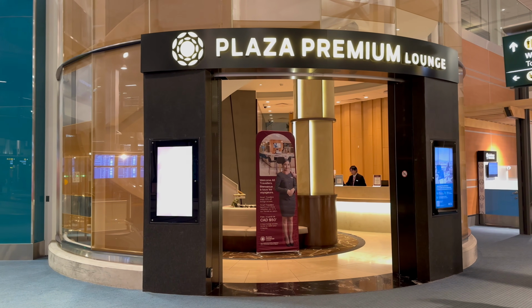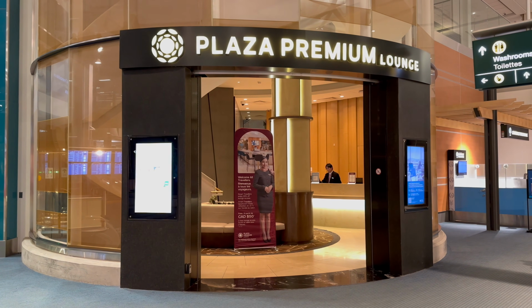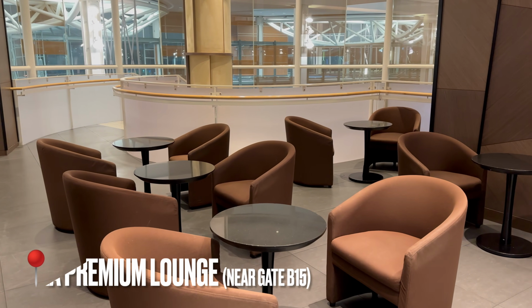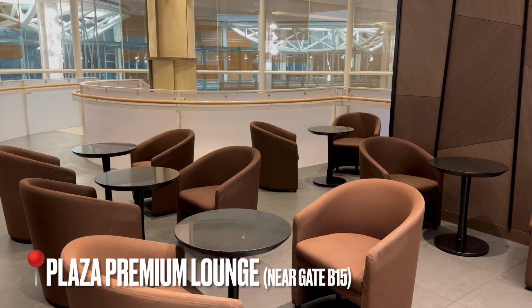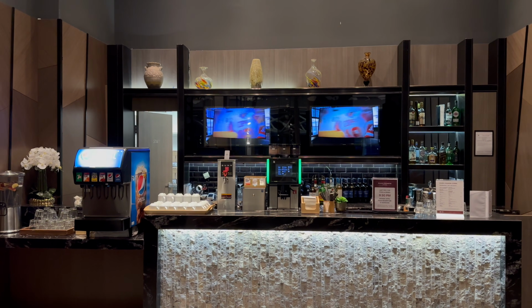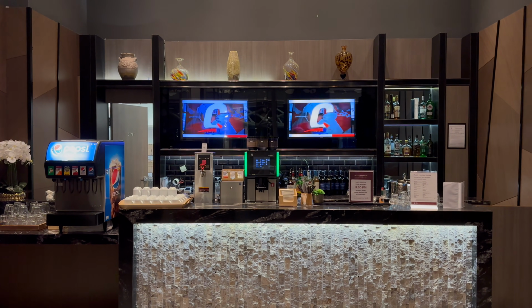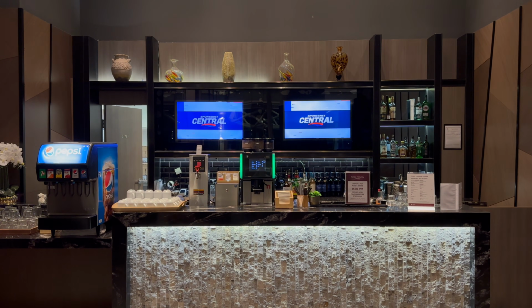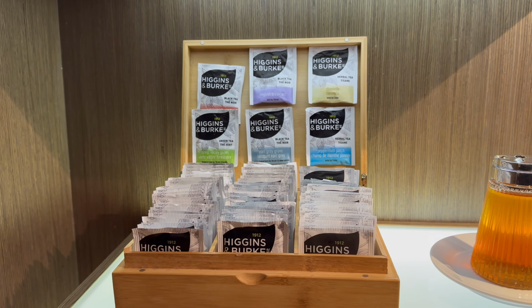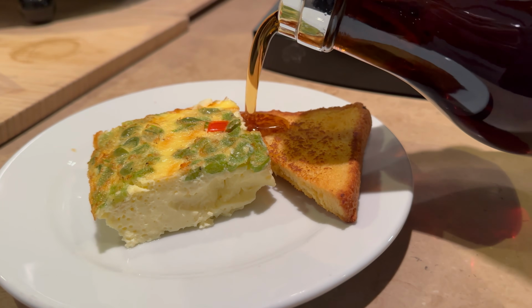I'm flying in economy class today, so normally there's no lounge access. For those with a Star Alliance Gold or Virgin Australia Velocity Gold or Platinum status, you may use the Air Canada Maple Leaf Lounge. I just lost my Virgin status. I'm now Silver, so I couldn't use it today. But luckily I've got an eligible credit card that allowed me access to the Plaza Premium.